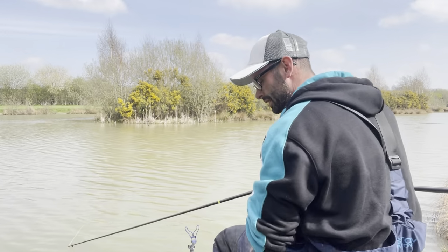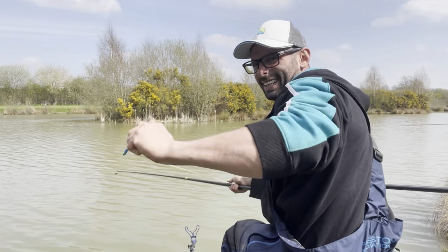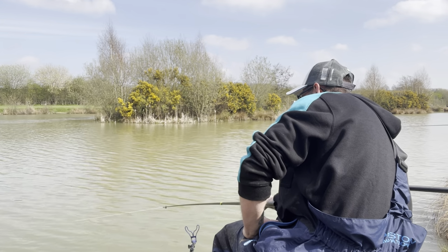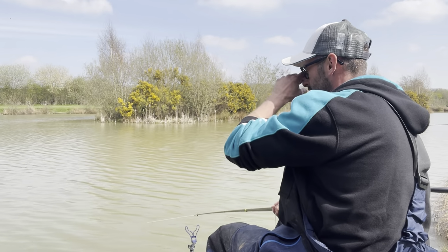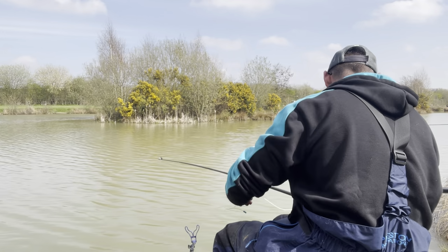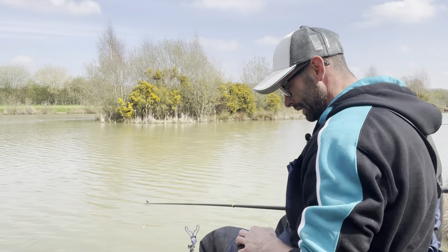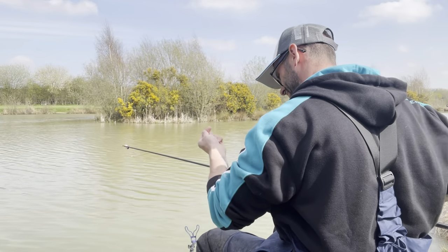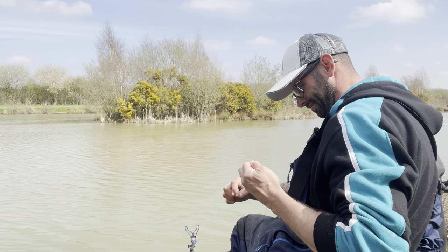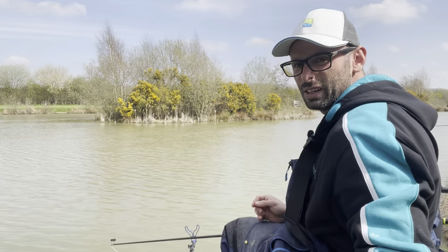Alright guys, so we've hooked into a carp down this margin. It is flying. Keeps trying to get round here. Gutted. We're losing too many fish today. Not happy about that. Right, I'll catch you in a bit.